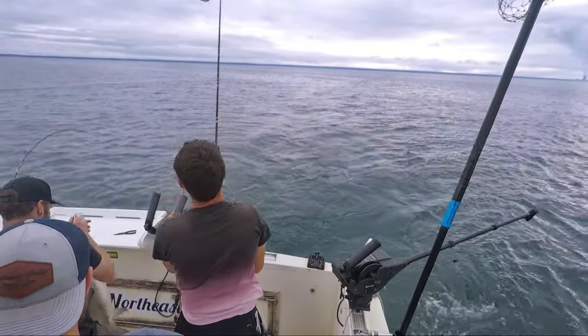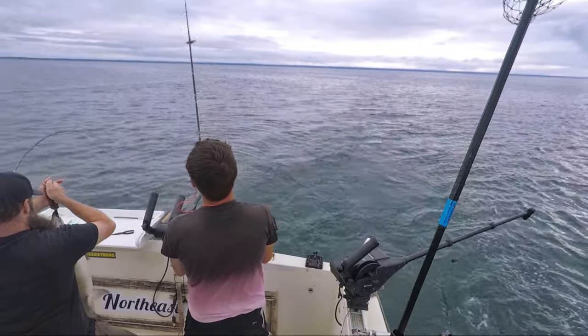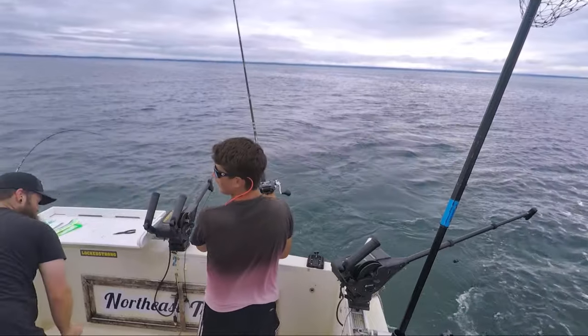About 24 pounds, and it made the other kings that were already in the box, that were respectable by any other measure, look a little smaller than they originally did.